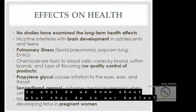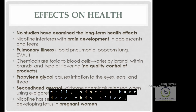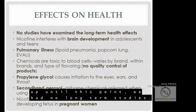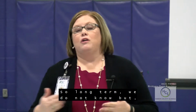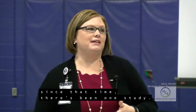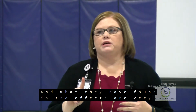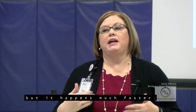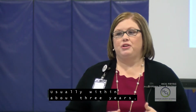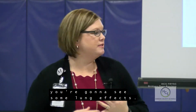So what do we know about what they do to our bodies? Well, since I have done this slide, up until this point, we had no long-term studies. Like I said, they've only been around about a decade, so long-term we do not know. But since that time, there's been one study. And what they have found is the effects are very similar to the traditional cigarette, but it happens much faster. Usually within about 3 years, you're gonna see some lung effects.